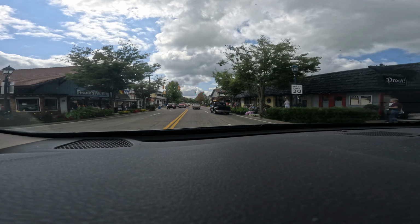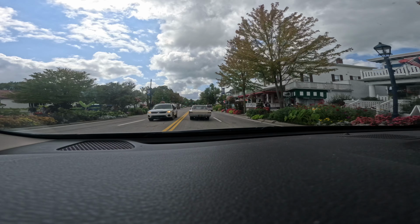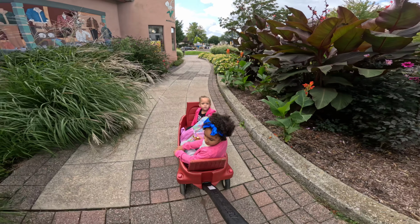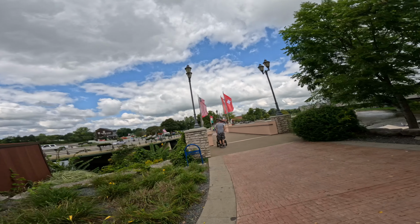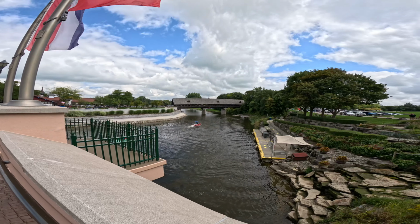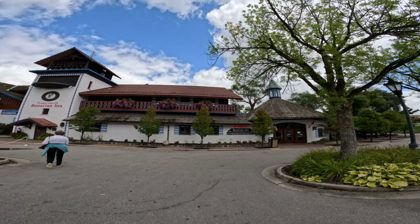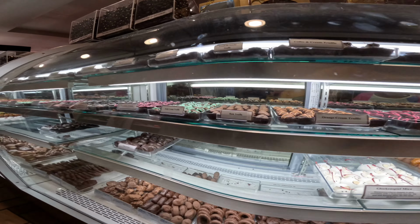Like this cool car in front of us, what is it? A Dodge with the big booty, with the roll cage inside. Hey girl. How you guys doing? Good. If you need anything, just let me know. Definitely will.